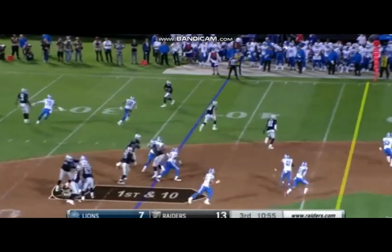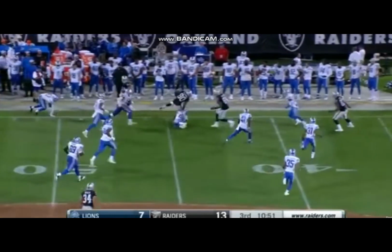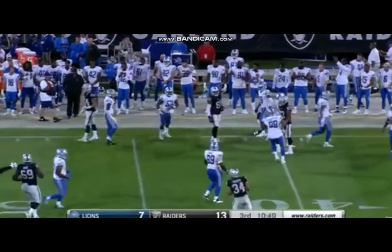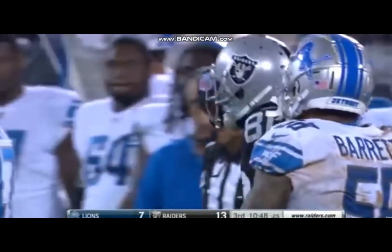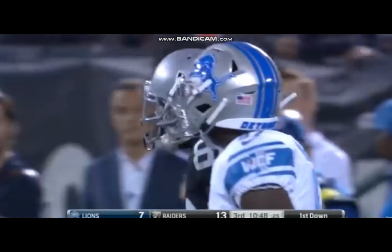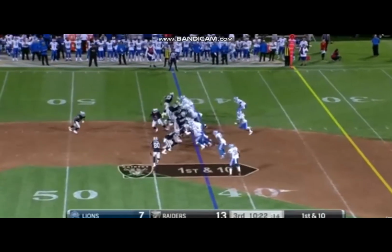Looking for a more productive offensive unit this year after the disappointing campaign a year ago. It saw the Raiders fall to 6-10 after a 12-win season the year prior. This is the time when you can get some of this stuff. First and 10, Oakland.